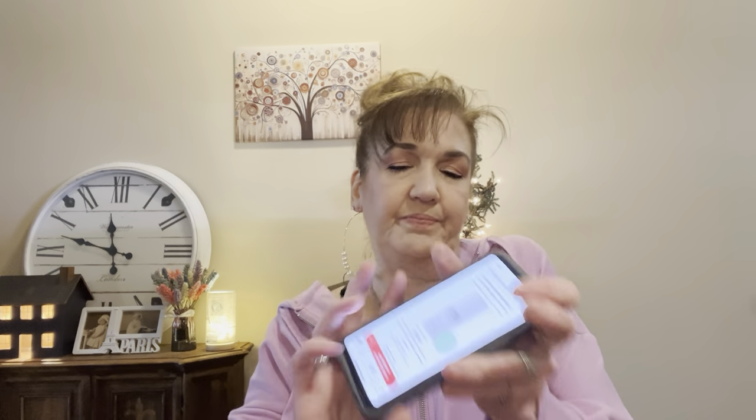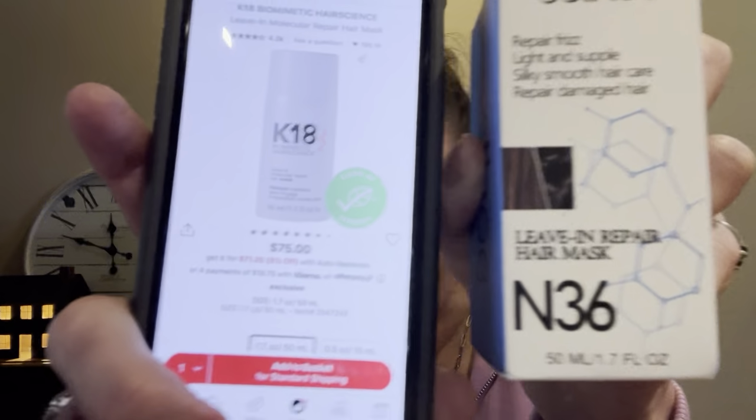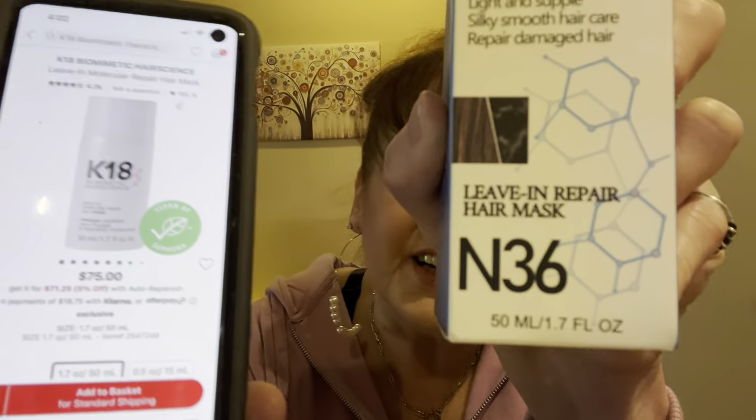Okay, we're down to the last product here. Ah, yes. This is another leave-in hair mask. And I've got my little picture here of what I believe they're duping here. Let me get back in here. Let's see. Yeah. They're duping like the K18 leave-in conditioner. See there?